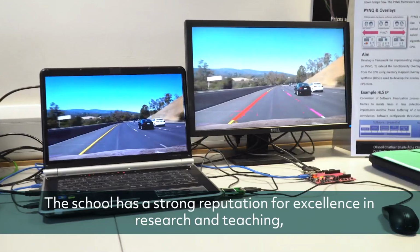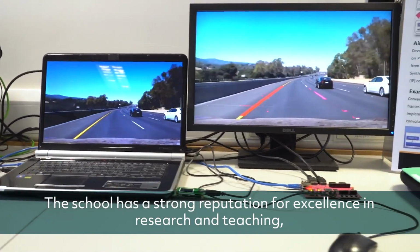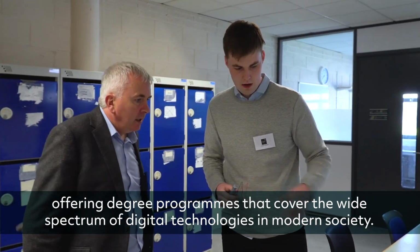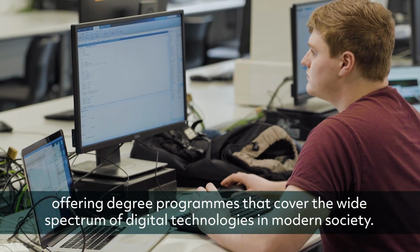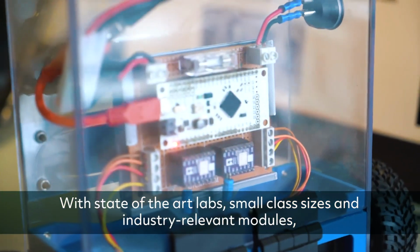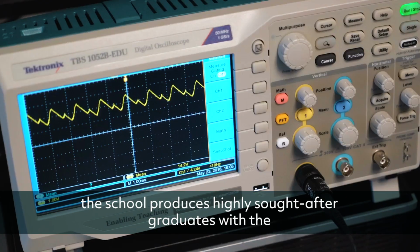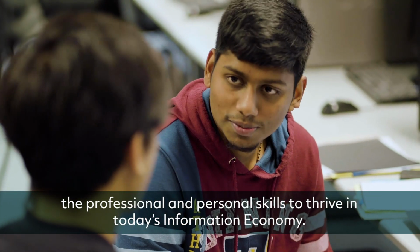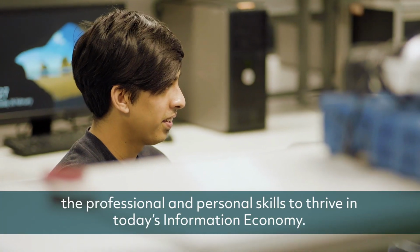Just next to the library is the School of Computing, located in the McNulty building. The school has a strong reputation for excellence in research and teaching, offering degree programs that cover the wide spectrum of digital technologies in modern society. With state-of-the-art labs, small class sizes and industry-relevant modules, the school produces highly sought-after graduates with the professional and personal skills to thrive in today's information economy.